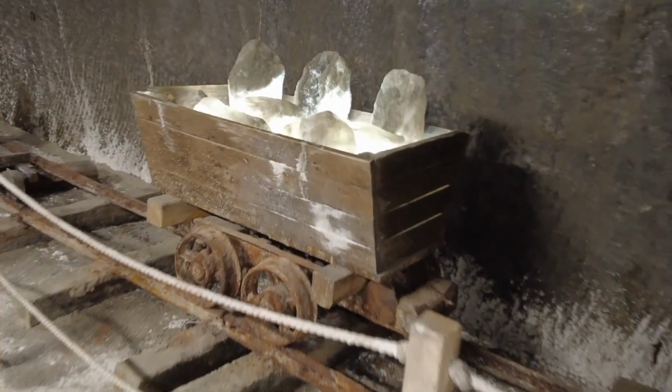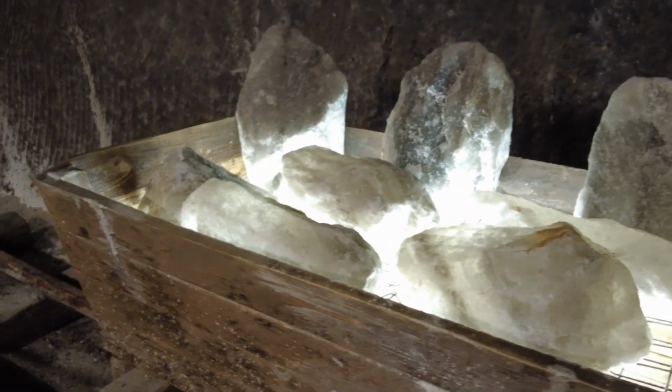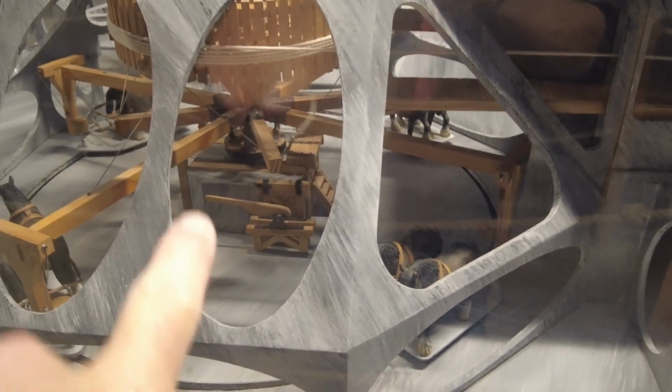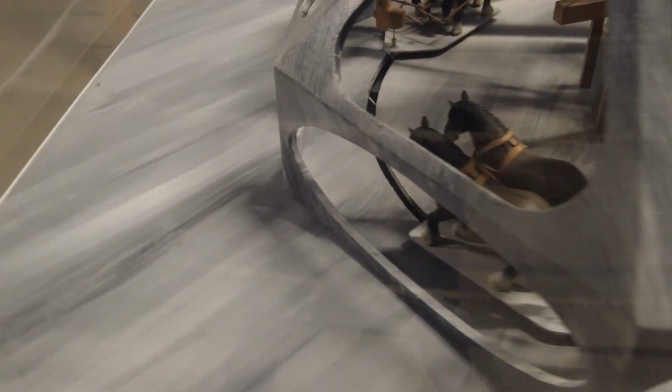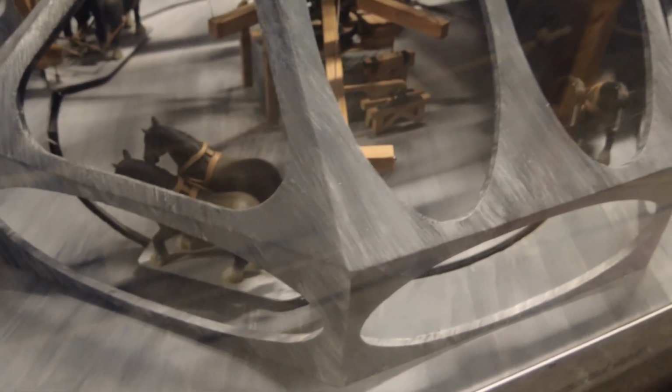Look at this. So you can see through the salt. That's amazing. Oh, and this is how it looked. Okay, so look at here. So this is that machine we just looked at with the horses where they would go. And they even have the horses hitched to it. And they would go around and it would pull up the stuff and then go up to the conveyor belts and then go up to the place outside.